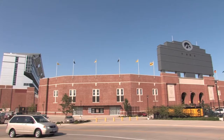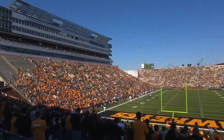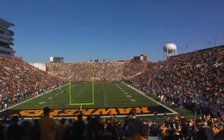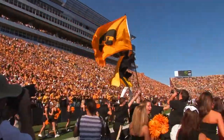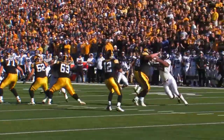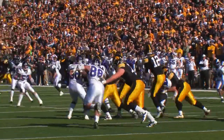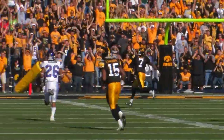Change has been the theme of the Iowa football program in recent years. Take a look around Kinnick Stadium and you will notice a lot of it. For a program built on stability and consistency, change hasn't come easy around Kinnick Stadium. One look at the massive video boards in each end zone or the state-of-the-art press box, Hawkeye fans know Kinnick Stadium has come a long way.